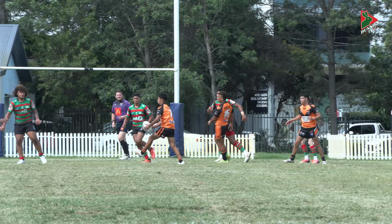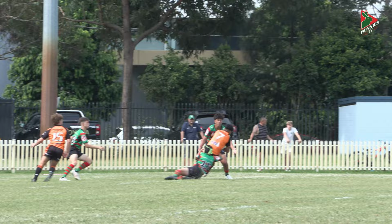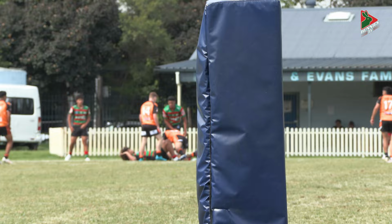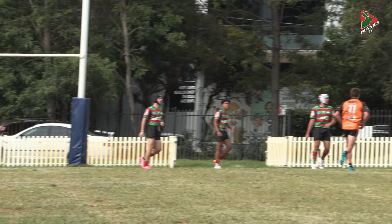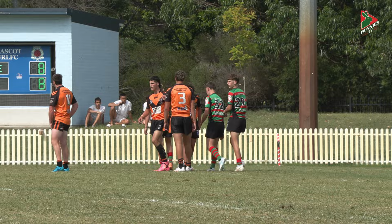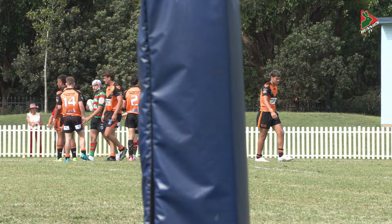Going left. Tackle there. Oh, another grassing tackle. Beautiful. Behind the post again. Gone. Yeah, oh, the South knocked it on first, have they? They might have. No, they haven't. The Rabbits will get the ball.